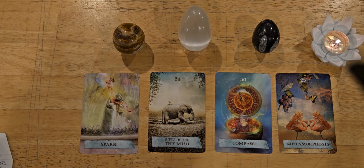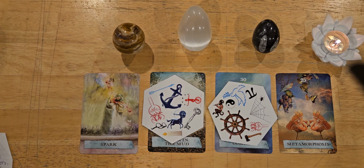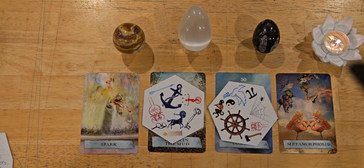All right, let me put these down here. You know, even though there's not as many images, it doesn't always jump out to me at first what it is. You're probably over there like, I see it already. And I'm like, I don't. Oh, here we go. Okay.